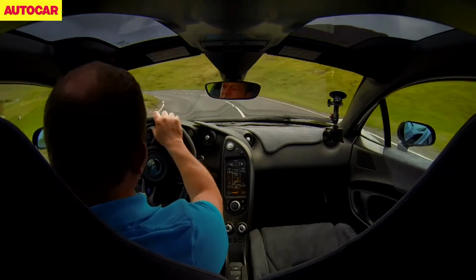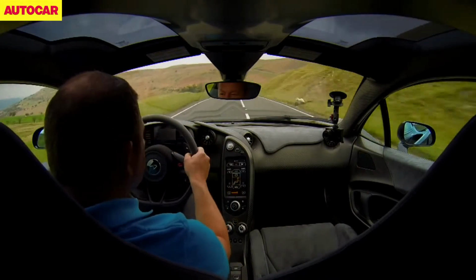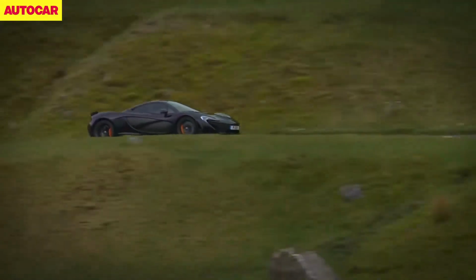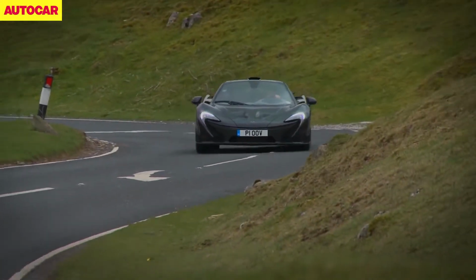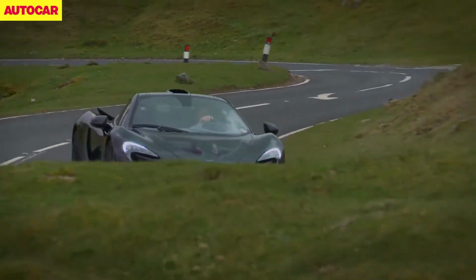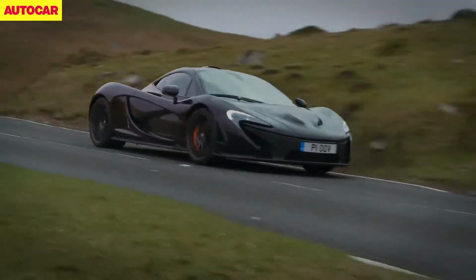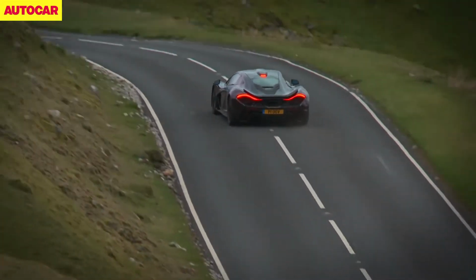I really, really love the steering in the P1. There is so much feel coming at you. And once you've got a little bit of heat into the front Pirelli P Zero Corsas, the front end is just pinned, no matter where you aim it or almost how fast you aim it. On the road there is not any understeer at all. The traction is insane, quite frankly.